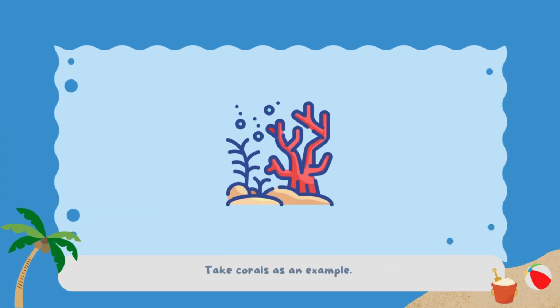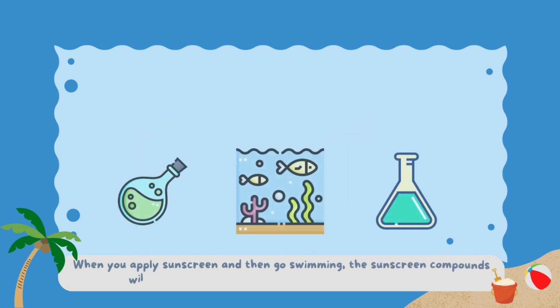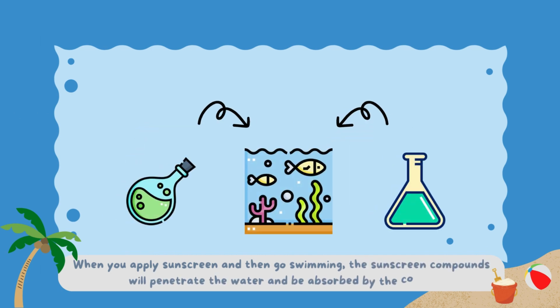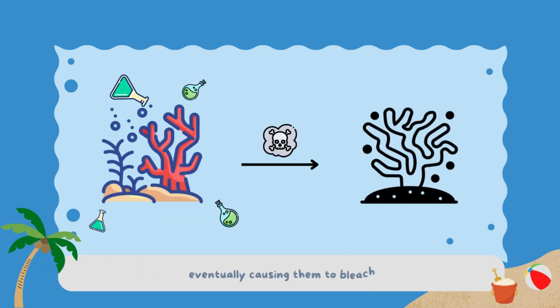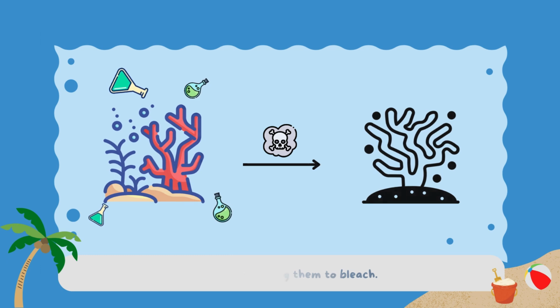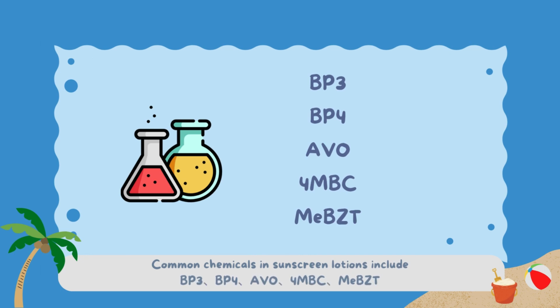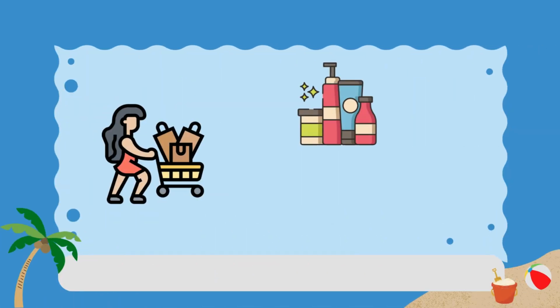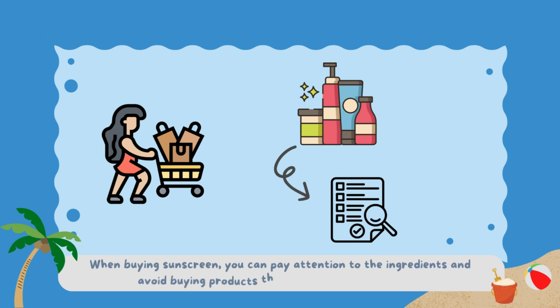Take corals as an example. When you apply sunscreen and then go swimming, the sunscreen compounds will penetrate the water and be absorbed by the corals, eventually causing them to bleach. Common chemicals in sunscreen lotions include BP3, BP4, AVR, 4-MBC, MEBZT. When buying sunscreen, you can pay attention to the ingredients and avoid buying products that contain these chemicals.